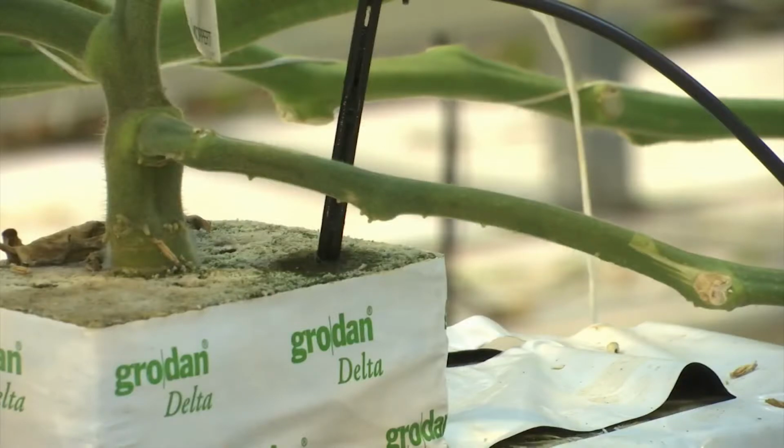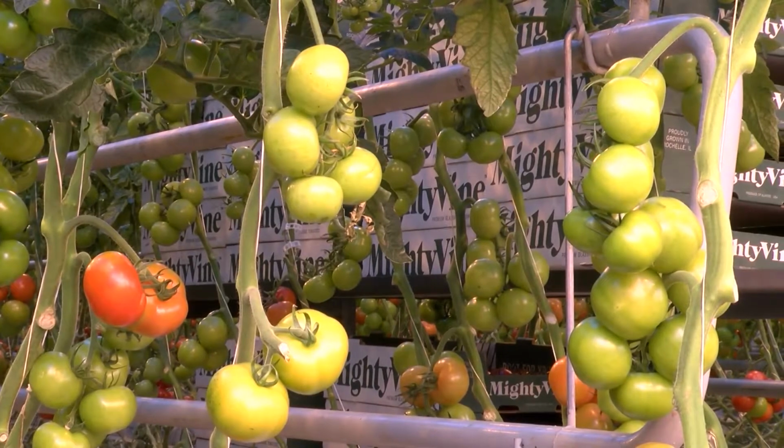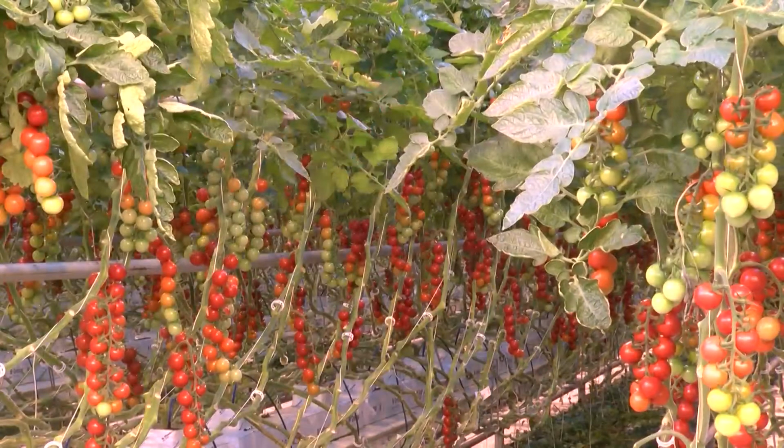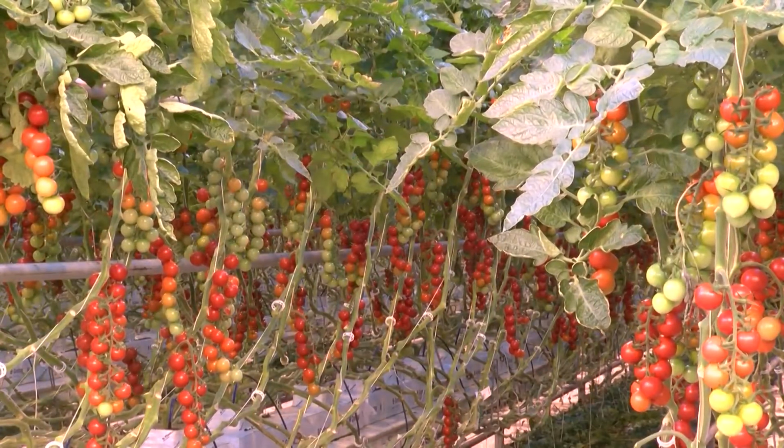These bricks are the substitute. Plants are drip irrigated. MightyVine recaptures all of its wastewater. It takes a fraction of the water used on field-grown tomatoes. We can actually let our tomatoes fully ripen on the vine. The last few days are the very important part of the process. All the sugars rush from the leaves, making the tomato gain all of its sweetness and color.